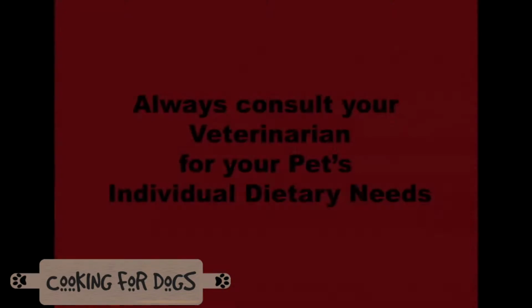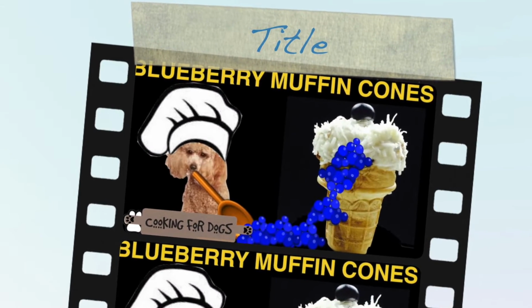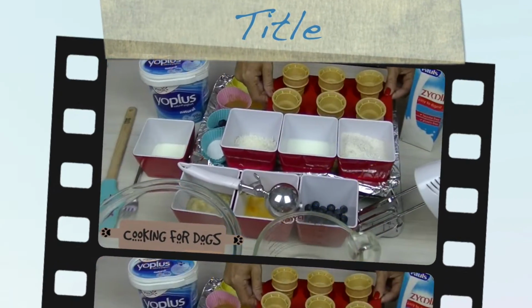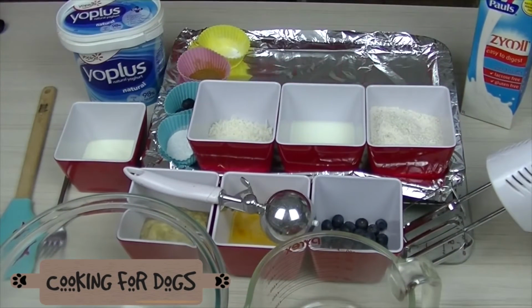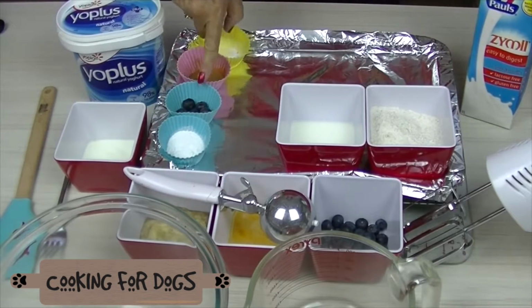Today we're making blueberry muffins baked in ice cream cones. These are perfect to serve at a dog birthday party or celebration time. We're using flat-bottomed ice cream cones, shredded coconut. We've set aside a small quantity of blueberries just for decoration.